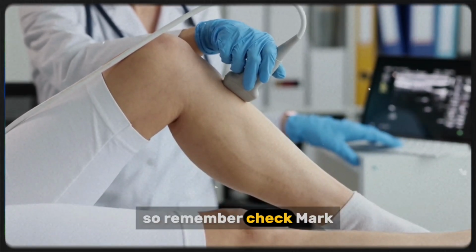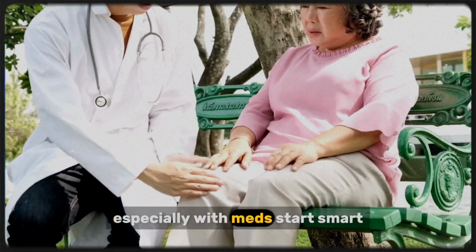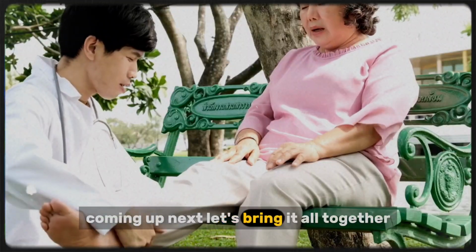So remember, get high quality forms. Talk to your doctor, especially with meds. Start smart, test, don't guess. Coming up next, let's bring it all together.